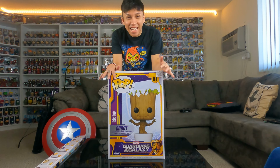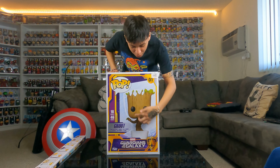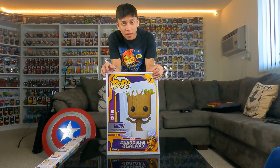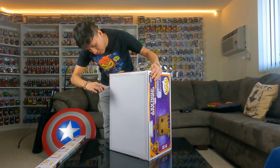All right, so here it is, the 18-inch Funko Pop Groot. As I said, this is more like baby Groot when he's in the little cup at the end of Guardians of the Galaxy, where he's kind of growing up, and this is before volume 2. So let's go ahead and open it up. All right, so let's cut up in the back first.